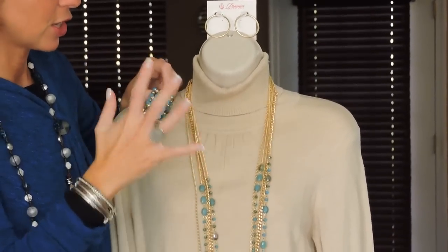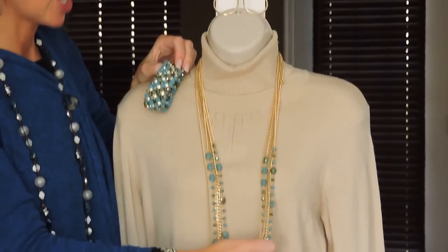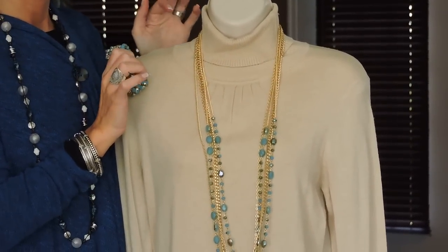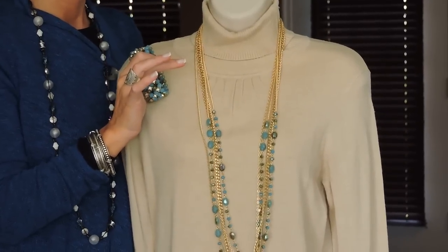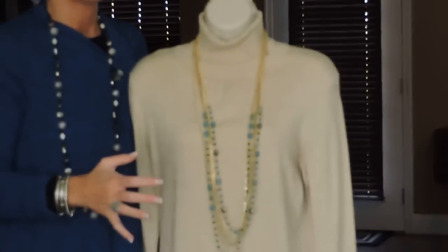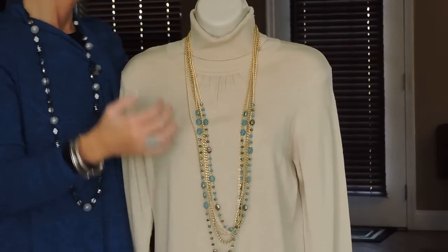Oh my gosh, this is just screaming holidays and January and love it, love it, love it. It's one of these pieces you just gotta get. Even if you don't like gold, you need to start learning to like gold because this is just beautiful. Now, of course, there's a lot of things you can do because it's a multi-strand necklace.